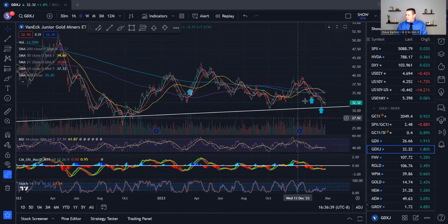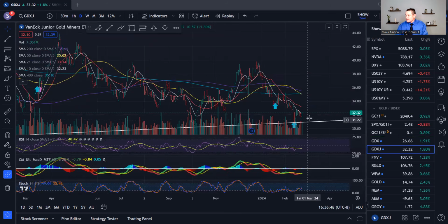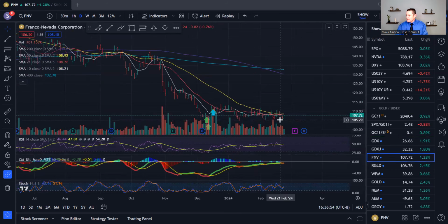GDXJ, same kind of thing. We made a purchase the week before last. It's slowly grinding a little bit higher. Anything along this white trend line, I think, is a pretty good deal. Franco-Nevada is still a deal. We're saying if you set a limit order around 105, it'll probably hit. Didn't quite hit this week. Maybe it will next week, but anywhere in this range is a good deal.